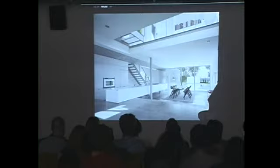So, yeah, kitchen, this isn't the bathroom. So I wanted to show you this image. This is a Corian clad kitchen counter.